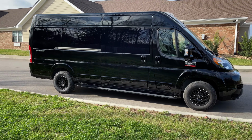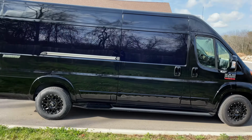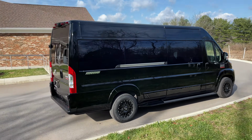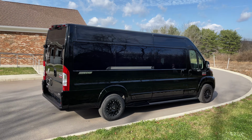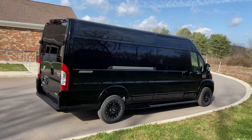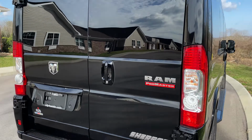And let's just dive into it. Let's get into the nitty gritty. We'll start where we normally start, which is in the rear of the vehicle. First things first, I'm not sure if this is the longest wheelbase version of these, but it is one of the longer wheelbase versions. This thing is quite large on the inside, quite large.